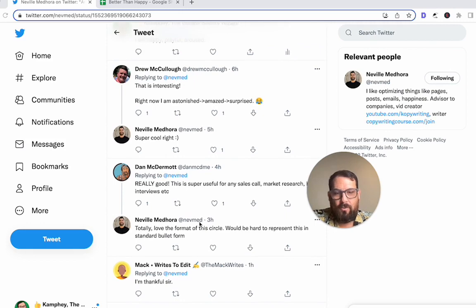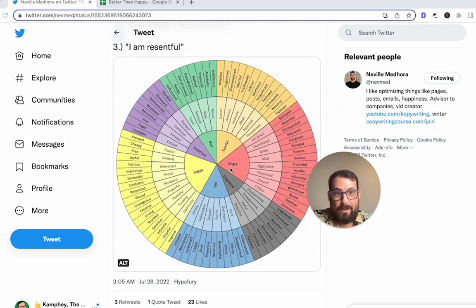I want to share with you how I would take this wheel and reproduce it in Google Sheets. I think it's going to be a fun video. I think we're going to have a good time here. We're going to turn this wheel into a better bullet form, and you might be able to see some use cases for this. You might be able to use this to replace words, to create more infographics yourself within Google Sheets. Then you can take screenshots and create them.